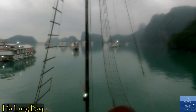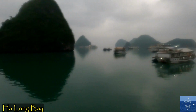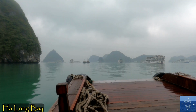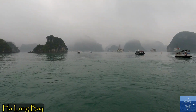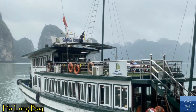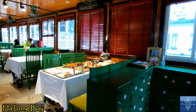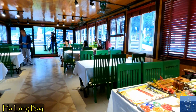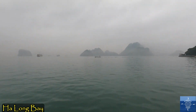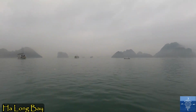The thick morning mist made it feel like we had awoken on another world. We set off after breakfast back to T-Top Island, the fog sitting heavily over the bay. We would spend day 2 aboard a different boat with passengers from other boats, since our primary boats all had to go back to port to drop off the one-night passengers, who were the majority of cruisers.